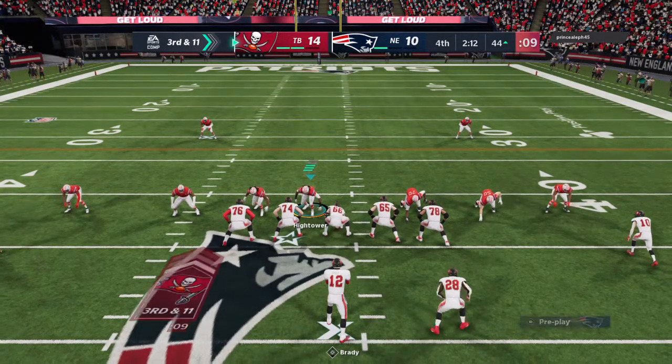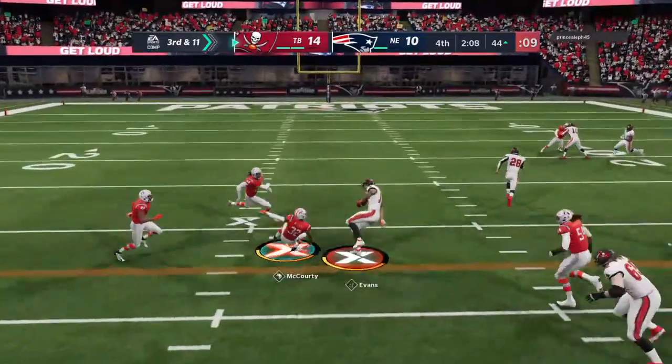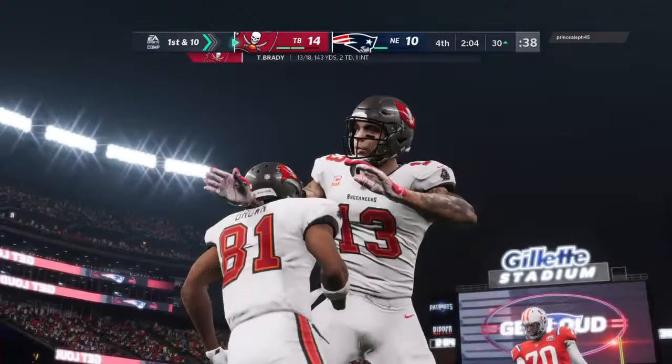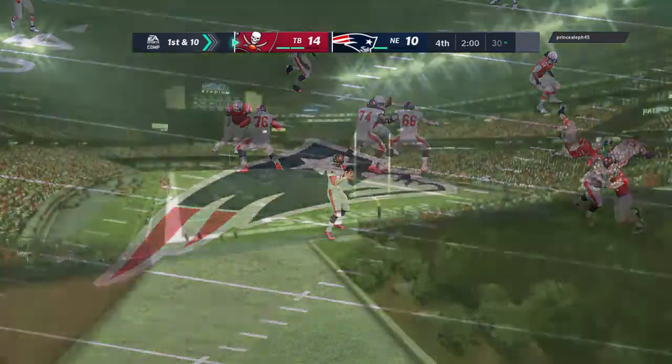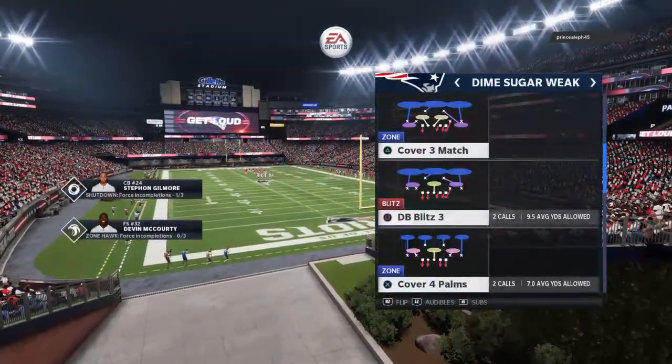From the gun, Brady to Evans on the slant. And he is going to have a Bucs first down as they're able to get the third down conversion. A gain of 14. Fourth quarter, down to the final two minutes, and we've got a one-score game.